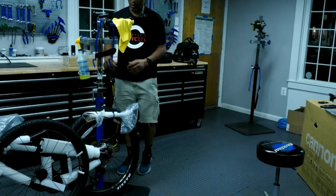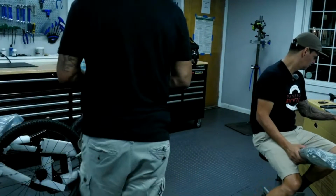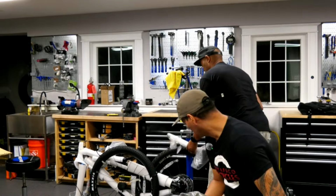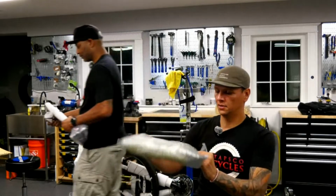But yeah, we're not going to build it. We're going to put it together tonight for the most part. We're not going to fine tune it. We're not going to go through all that. We want to throw it together so people can get an idea of what it looks like and what's going on with it. So far I like it because it comes with SRAM components. And it came with a free Cannondale pillow.